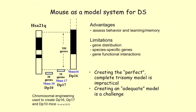So it is only in the last few years that Eugene Yu up at Roswell used Cre-lox systems, chromosomal engineering, and created these 3 mice, which I will be calling the DP16, the DP17, and the DP10, DP standing for duplication. So he chromosomally engineered mice, 3 separate lines, each that are trisomic separately for one of the 3 regions, okay? So obviously, just breed them all together, okay?